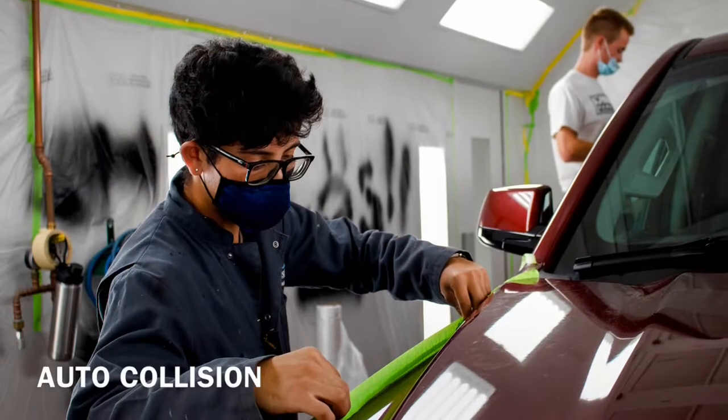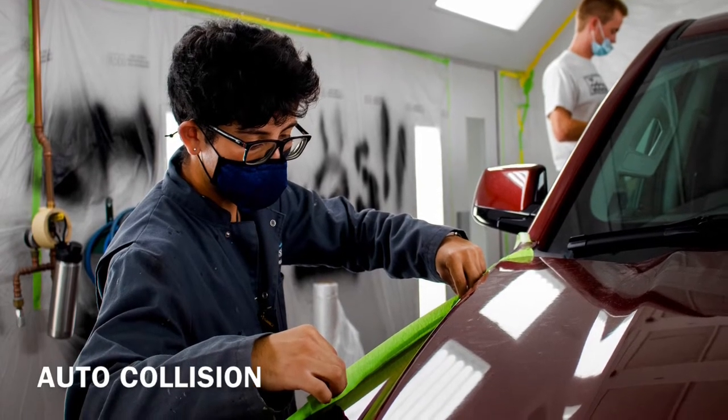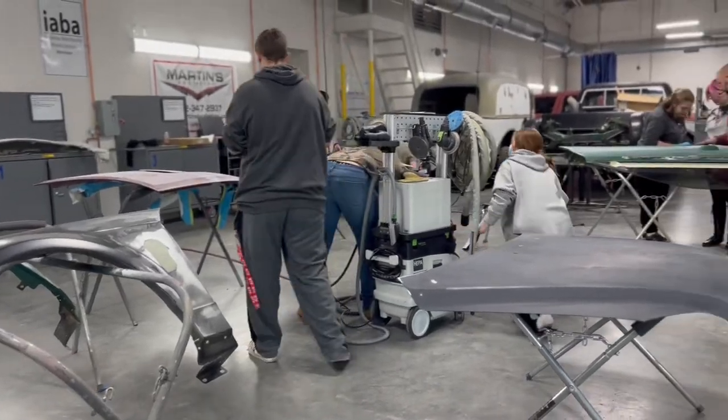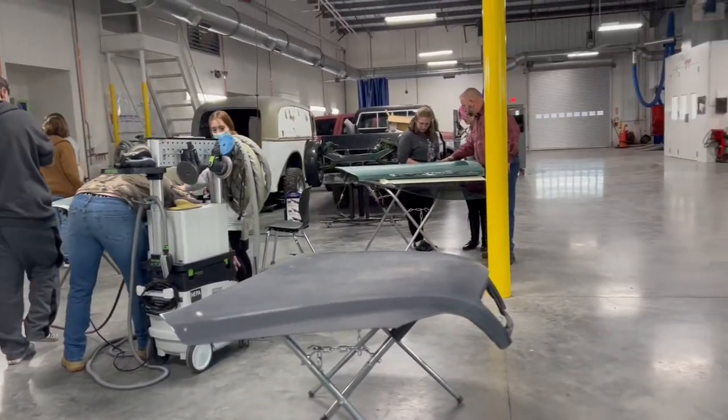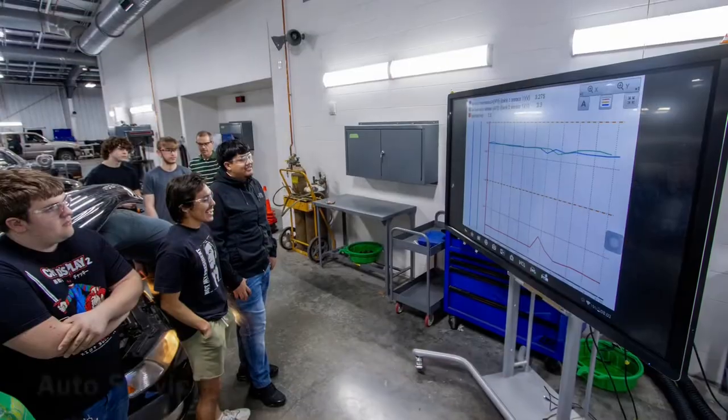For the auto collision class, think about the body of the vehicle. Students will study multiple phases of the collision repair process and topics ranging from frame and body damage analysis, MIG welding, paint match and painting, to cost estimation.